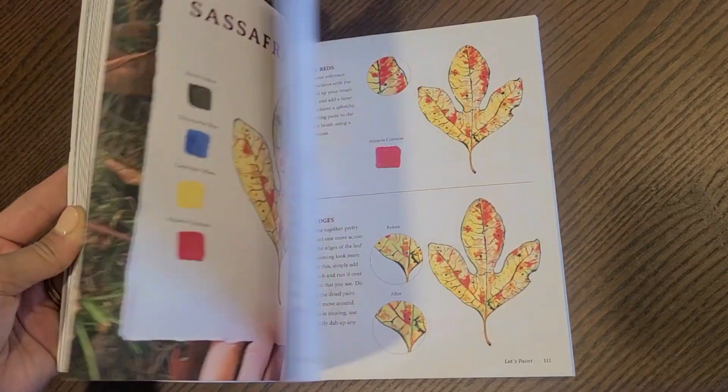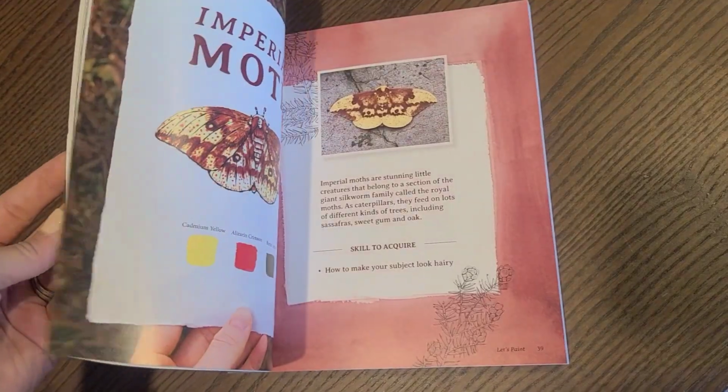And I thought this would be a great accompaniment because you're teaching them watercolor, which we did do last year. So you're helping that skill develop and you're also teaching them about the animal and you can observe them in nature. We do artist studies and composer studies.